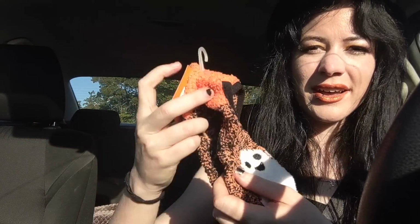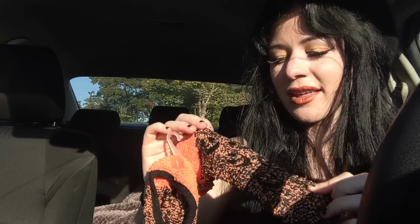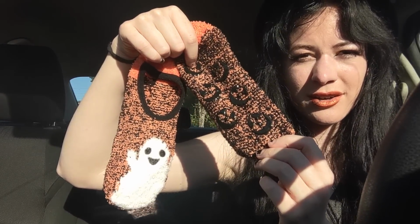Then I do have two new things to show you guys that I didn't get in my last little adventure to Target. One of them is they had their socks put out, their little Halloween socks. I got a pair. I'll show you which one I got. I got this guy. Adorable. And then I just noticed when I was in the checkout lane that the pads on the bottom are jack-o'-lanterns. So obviously you know which one was my favorite because I got it.